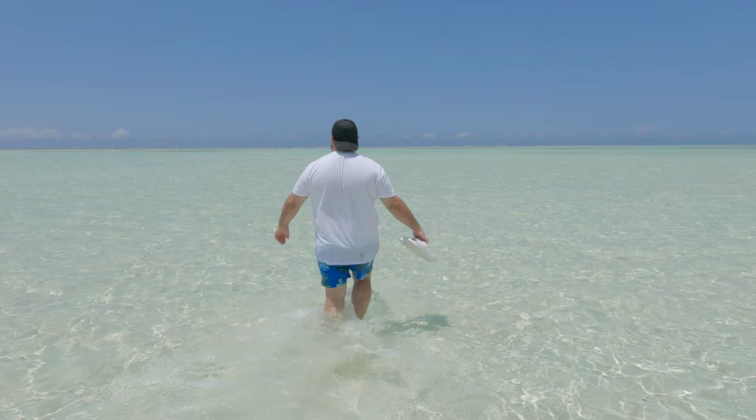Now, I haven't had the opportunity to walk that far, but as you can see behind me, the beachfront is quite far away, and I'm going to turn around and you'll see that the beach still goes on and we can walk all the way out for probably at least another half a kilometre. The coral is right in the distance, as you can see where the waves are breaking.